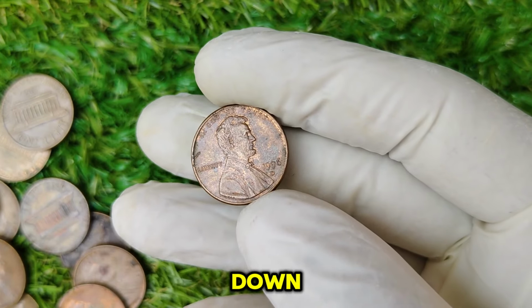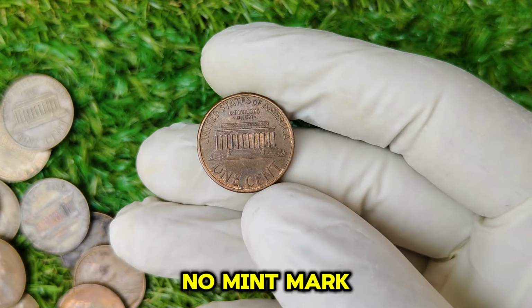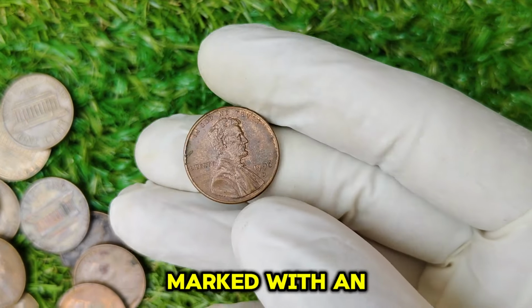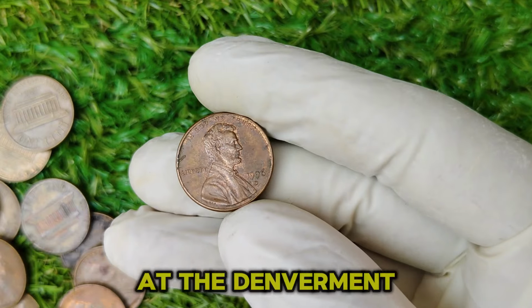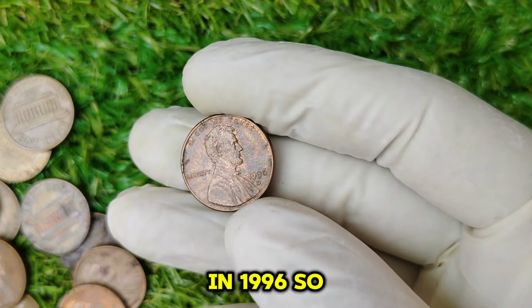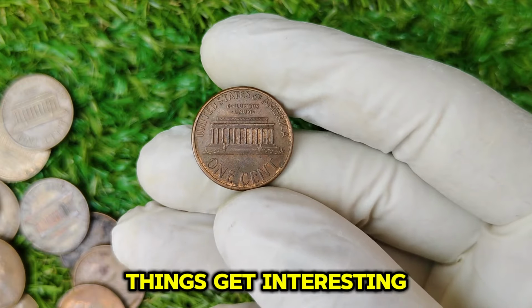Let's break it down. The 1996 Lincoln penny was minted at 3 locations: Philadelphia, which had no mint mark, Denver, marked with a D mint mark, and San Francisco, marked with an S mint mark for proof coins. The 1996 D penny specifically was produced at the Denver Mint. Over 6 billion pennies were struck at the Denver Mint in 1996, so why is this particular coin worth thousands of dollars today? Here's where things get interesting.